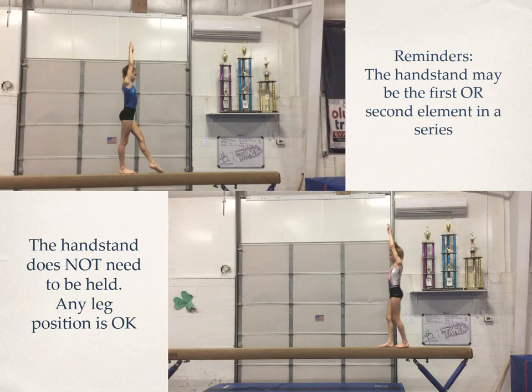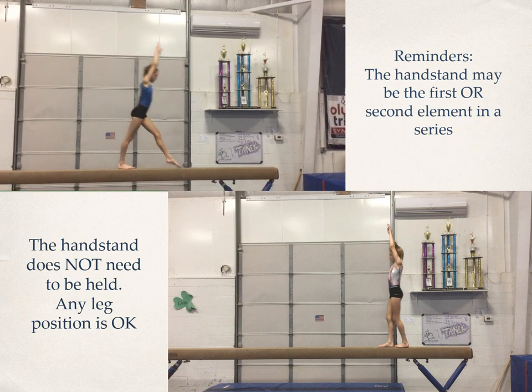Okay. Let's move on to some more handstands. Just a reminder that the handstand may be the first or second element in a series. The handstand does not need to be held. Again, any leg position is fine. So let's just take a look at these two.